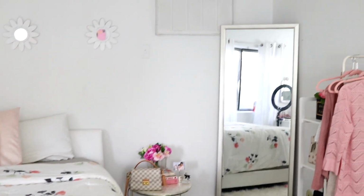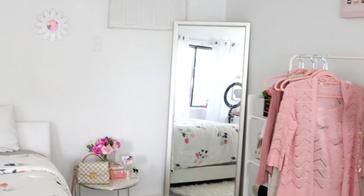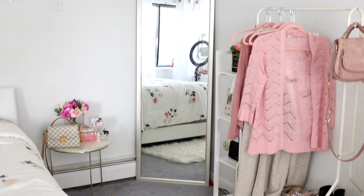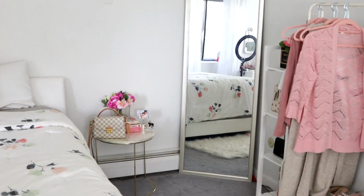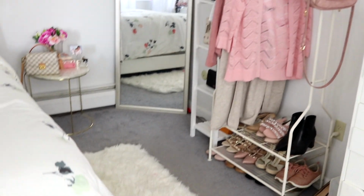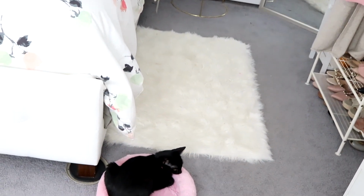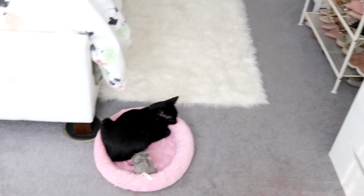So I also have this tall mirror, which I really love, and I use it all the time. It's great because you can see your whole outfit, and it doesn't take too much space. It's in the color silver. I believe they also had it in the color gold. I'll leave you guys a link to that one as well, but I absolutely love it. And then I also got this little rug right here, and I really like it because it's great when you get out of bed. It's just so soft.